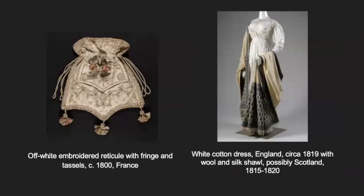Included in our exhibition is this reticule from the early 1800s in France. And reticules became really important at this time as skirts became slimmer. Women used to carry things in their pockets, and these were hidden by wide skirts. But with the new silhouette, this wasn't possible. And so these pouches, these fabric bags became really important so women could carry around other accessories and necessities.